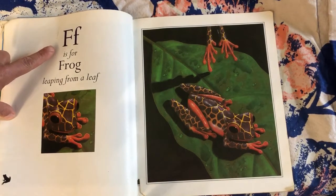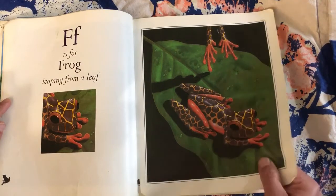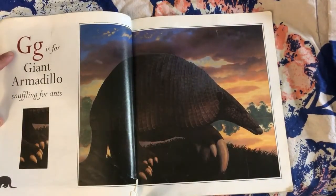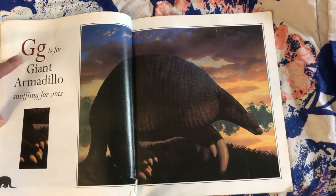F is for frog leaping from a leaf. G is for giant armadillo snuffling for ants.